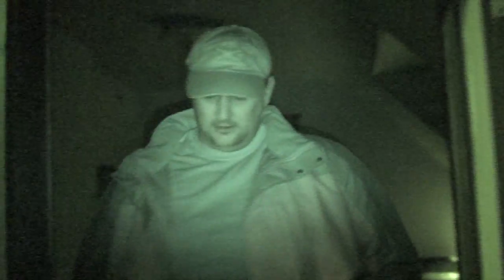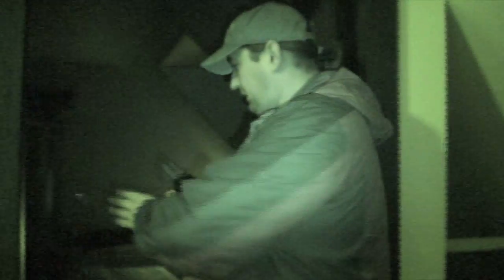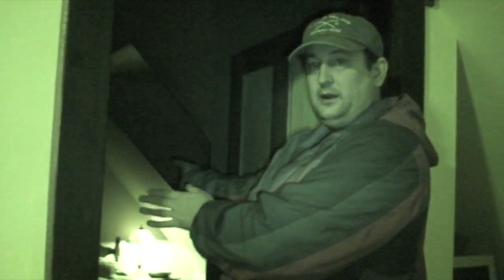This room over here is where we're going to put the camera. We may put two cameras. We may put two cameras in here actually, just so we get the cover of the whole room, so we can get one in here. And maybe one facing that way too, so we can get the whole area.